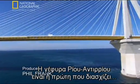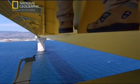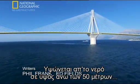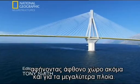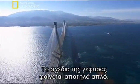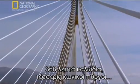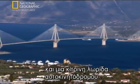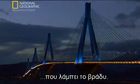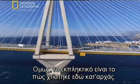The Rio-Antirrio bridge is the first ever to cross the Gulf of Corinth. It clears the water by more than 50 meters, leaving plenty of room for even the biggest ships. The design of the bridge looks deceptively simple. 368 sleek cables, 4 conical towers, and a yellow ribbon of roadway that glows at night. But the truly amazing thing about this bridge is how it came to be built here in the first place.